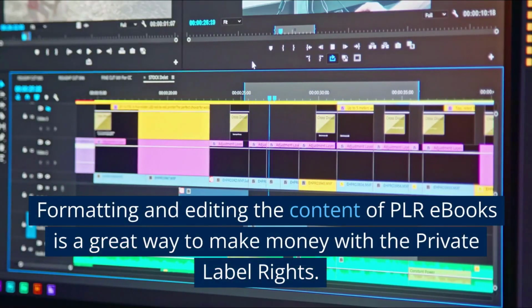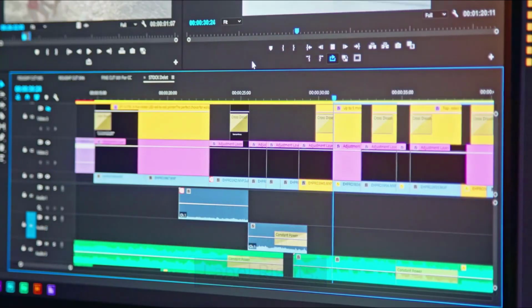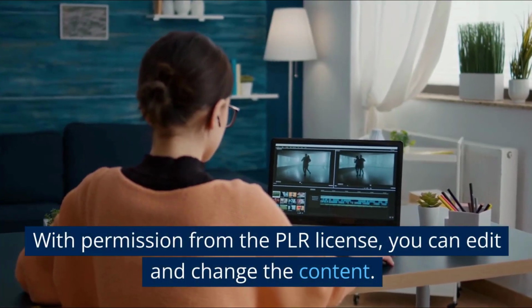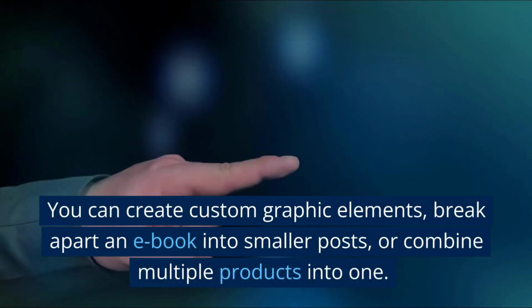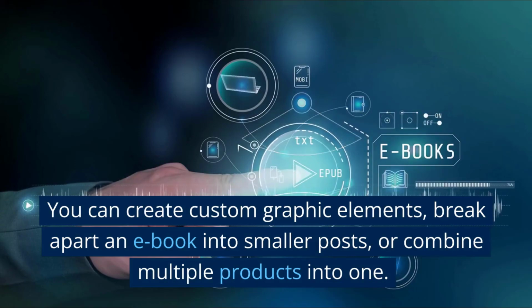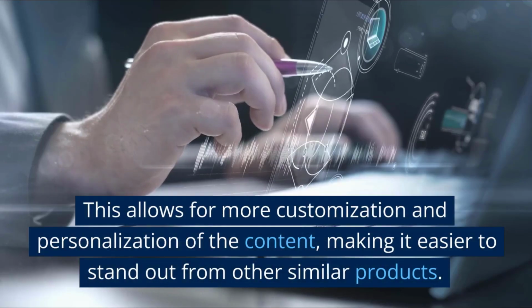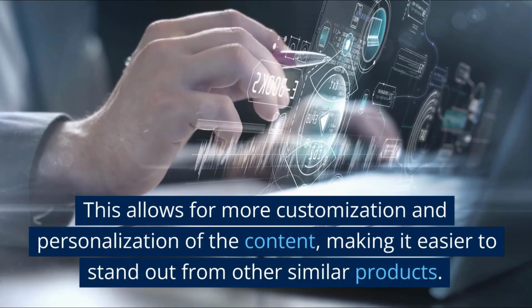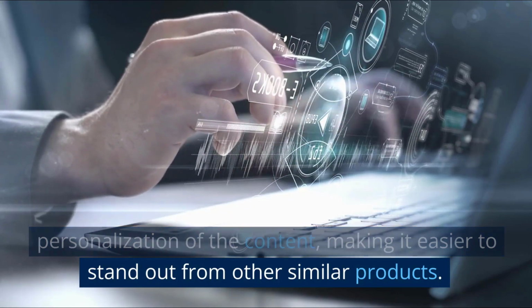Formatting and editing the content. Formatting and editing the content of PLR ebooks is a great way to make money with private label rights. With permission from the PLR license, you can edit and change the content. You can create custom graphic elements, break apart an ebook into smaller posts, or combine multiple products into one. This allows for more customization and personalization of the content, making it easier to stand out from other similar products.